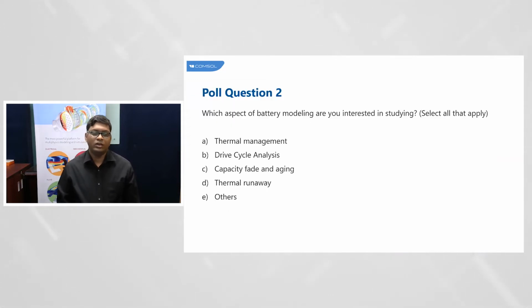So now this leads to the second poll question, where we wanted to know on which area. So right now, till now, we saw what we can do with the batteries. Now which particular analysis do you want to perform? So we wanted a response, so then we can focus or stress on that particular part specifically. So please register your responses, so we'll get to know what area you want to work on when you want to go for the battery studies. So we'll wait for some moment, and then we'll continue with our presentation.